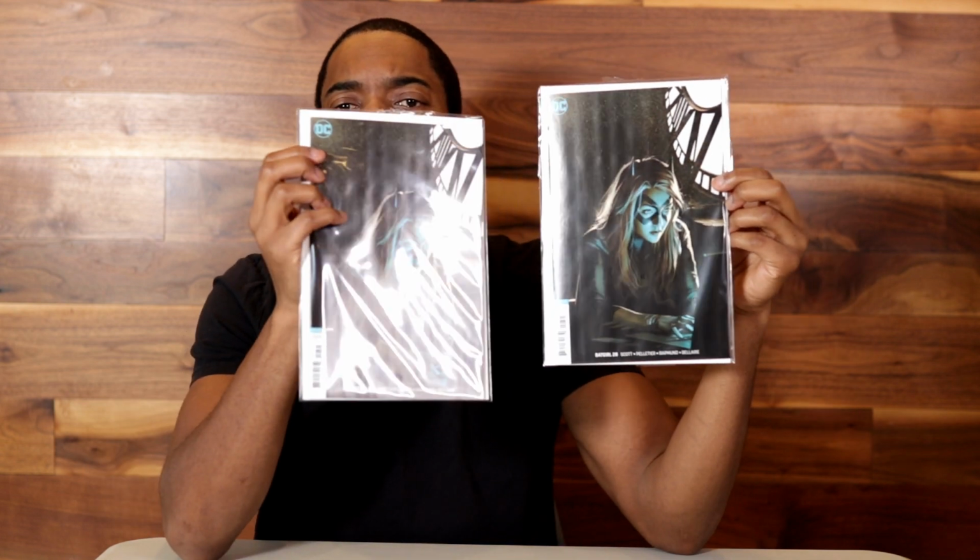Middle West number 1, this is cover C. I think this was a 1 in 20 cover. These are selling pretty well online for around $40. So if you find these cheap, I suggest you get it. Batgirl number 28, this is cover B by Josh Middleton. I got 2 copies to add to the copies I already had.